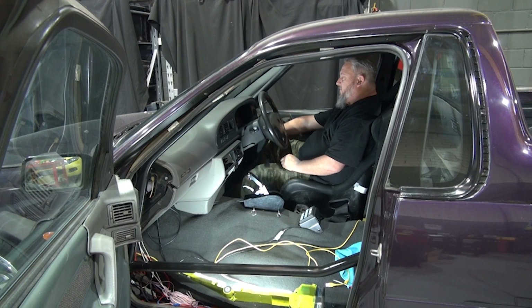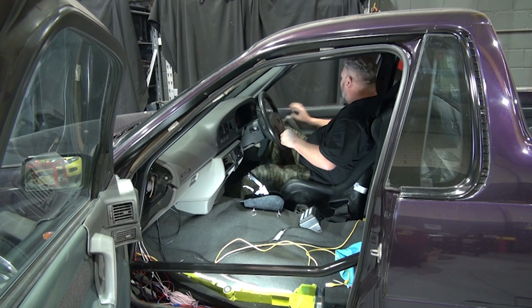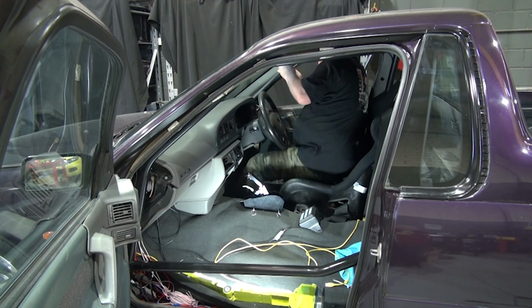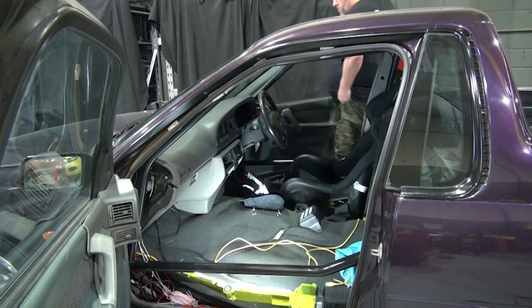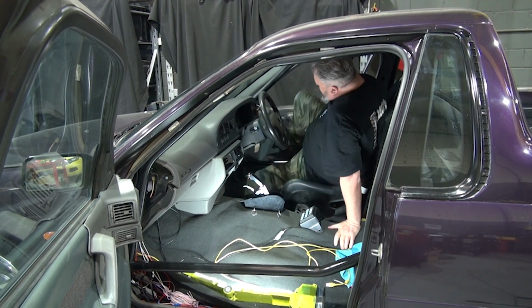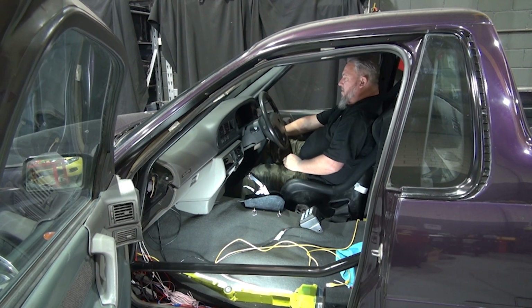All right, well, hopefully she starts. I've got to connect the battery. Duh. Damn it. Back out of the car. All right, let's give it a crack.